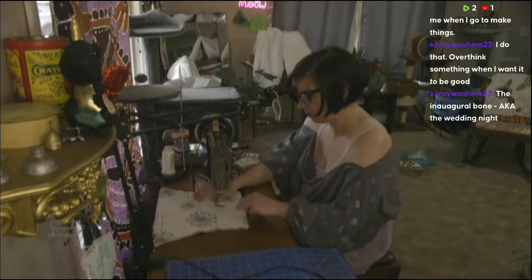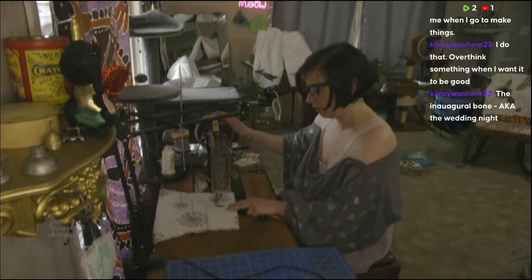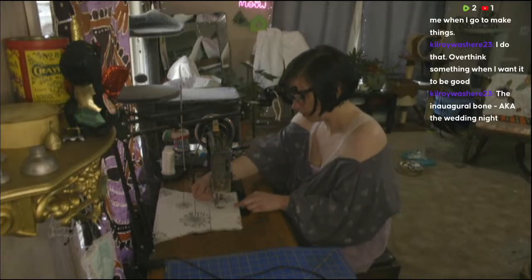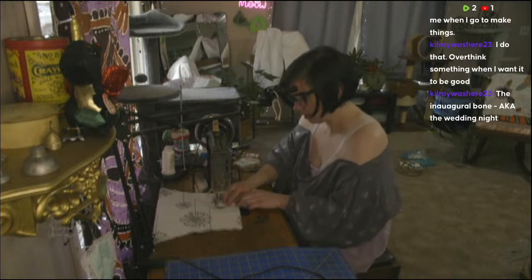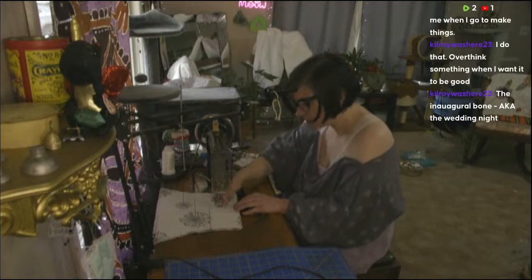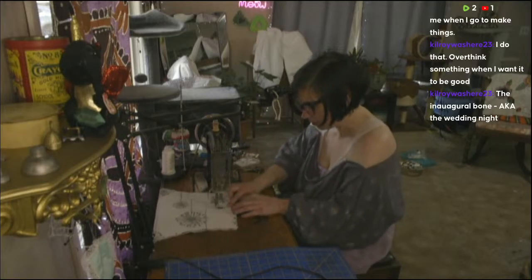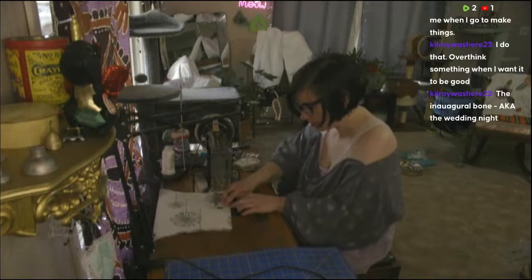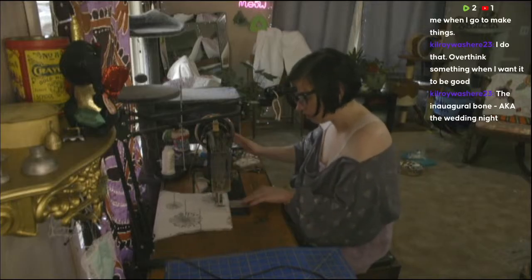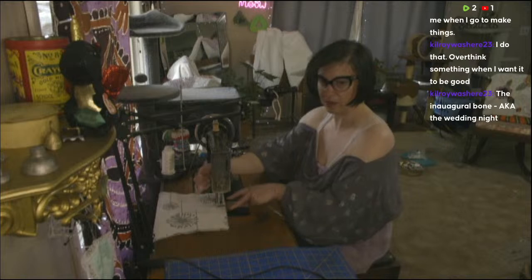Okay, so I'm going to do a better job. Make sure everything's lined up. Can't be too tight. Am I in the right line? Okay. Okay, fingers crossed. It should be. Don't fluff it up. All right, let's try this again.